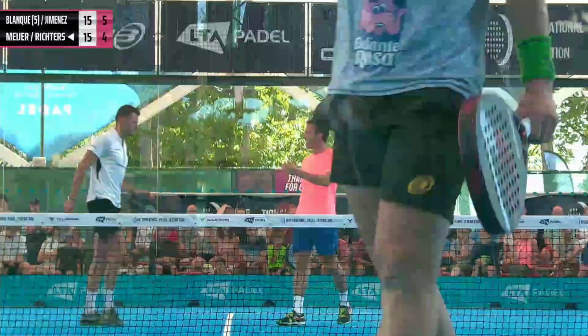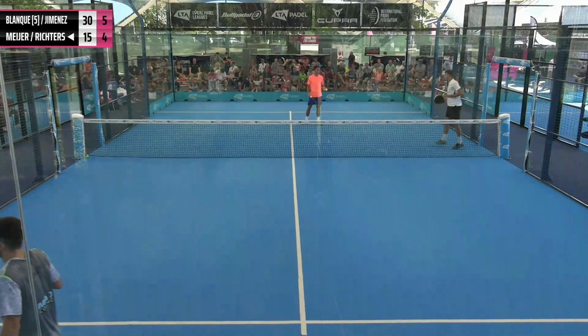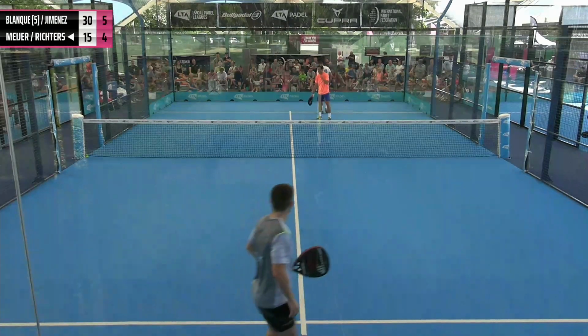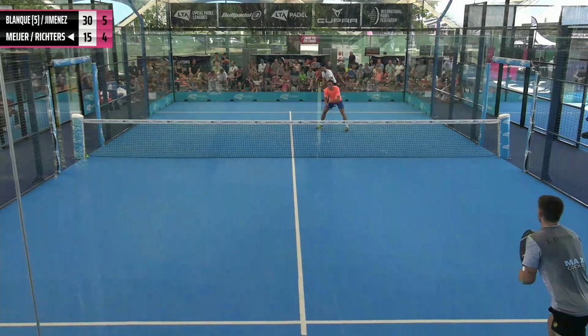Oh, slightly too much. That's that unforced error we were talking about at the start of the game. 15-30. The serving pair will have to play some good, solid paddle for these next couple of points.